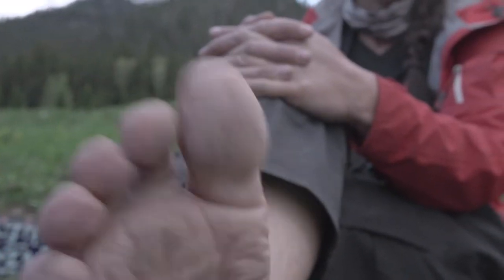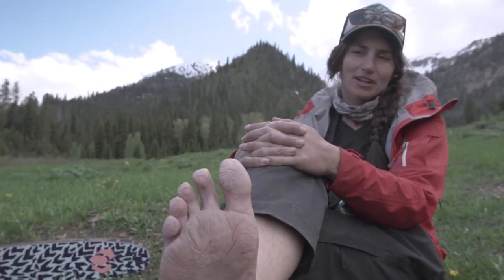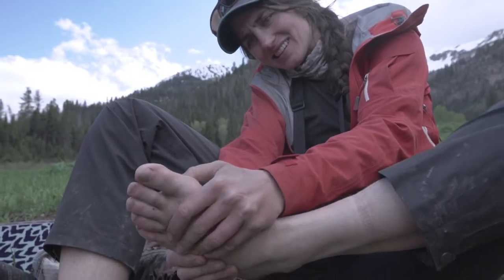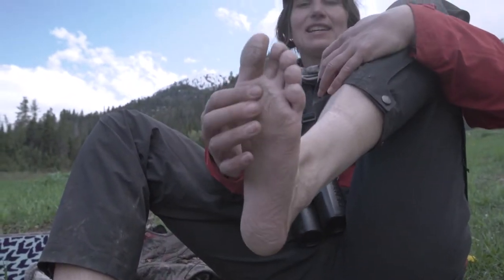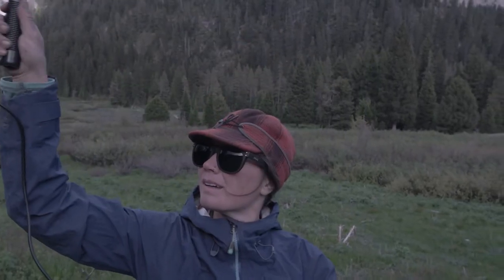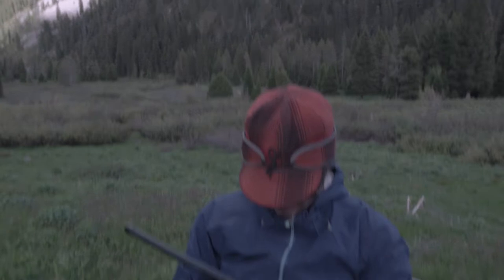Trenchfoot. These little crinkles that are troublesome because they feel like blisters. Also pretty crinkly.